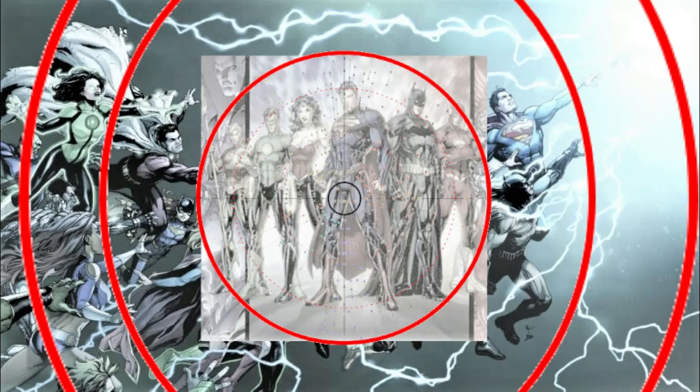Well, DC are currently babbling on about some nonsense to do with the 5th generation of comics and their continuity timeline. Here's an image of it. But I'm basically quite sceptical for various reasons. Time will tell, I guess.